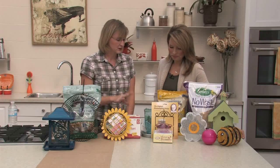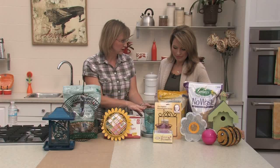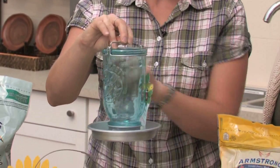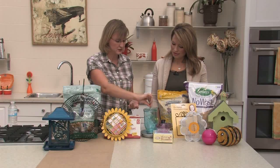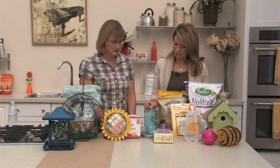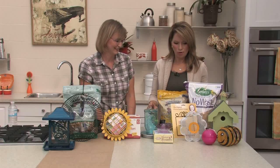And also, because it's migrating season too, you can provide water for the birds, either in a bird bath, or this is actually a hanging waterer. You just fill this up with water, and it's like a little moat around here so that they can drink out of that too. Oh, that's actually really cute. Because it can still be warm days during the fall. Absolutely, that's good too. Especially this time of year, we're still getting some really warm days, and a lot of times, even into October, when we talk about some of the fall fairs you're at, it's hot. For sure, so they need some water.